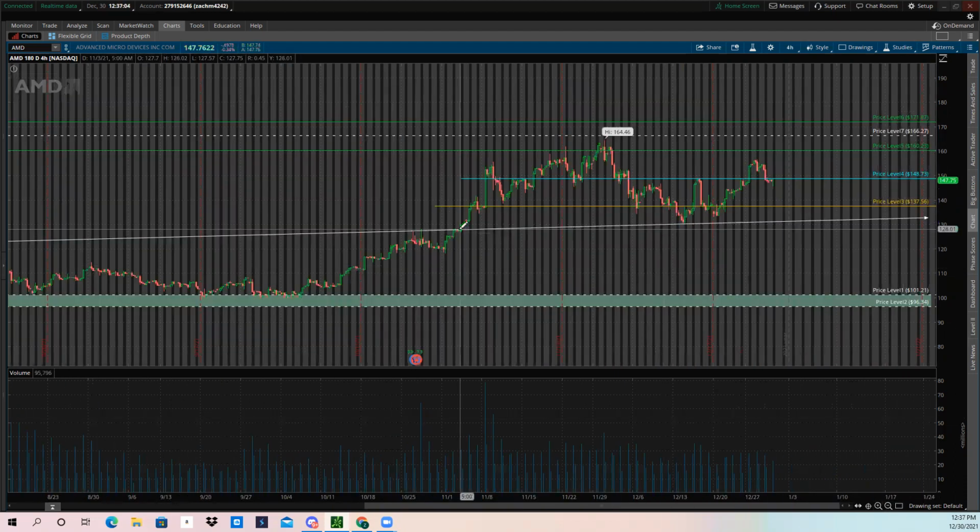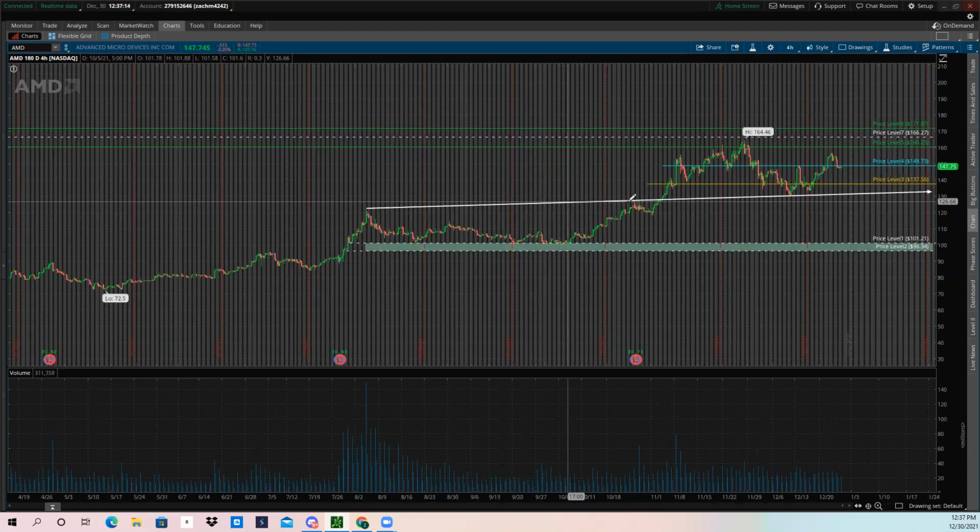We ran up, hit those highs of 164, came back down and retested that same trend line perfectly. So what was resistance for us is now a nice support trend line. Support once, support twice.